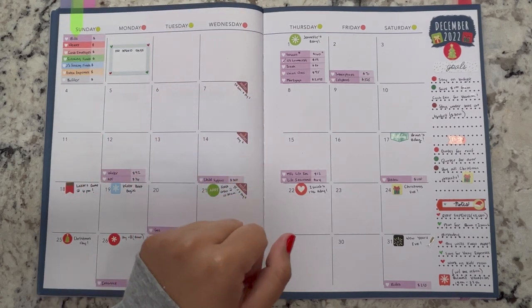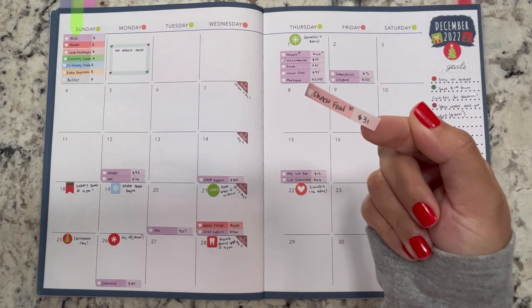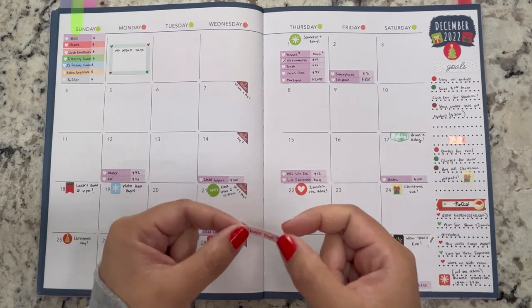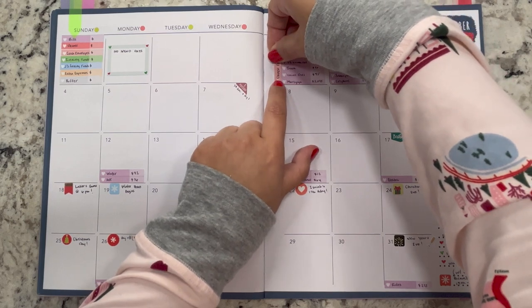Starting on the 1st, there was only one transaction. Brian was craving some Chinese food, so he picked up some Chinese food for $31. That was including tip, and we're gonna take that out of takeout.